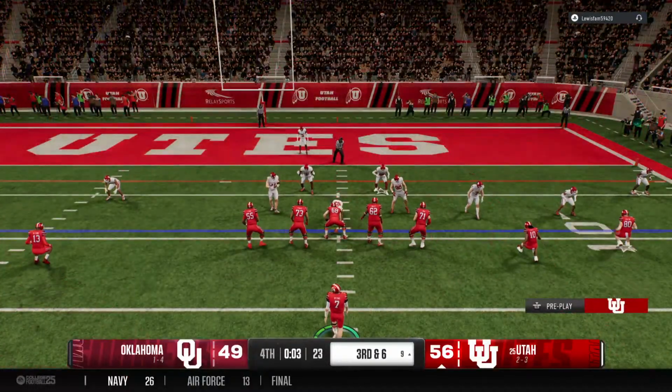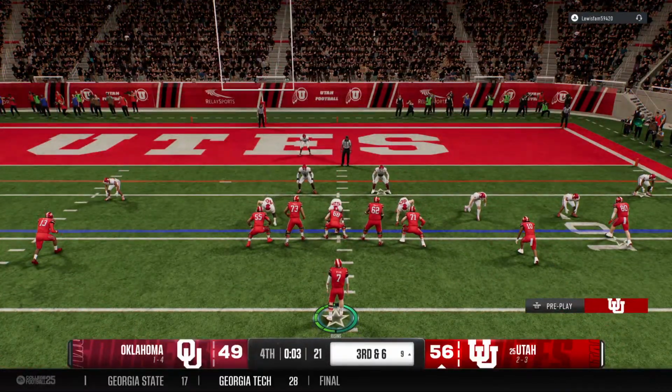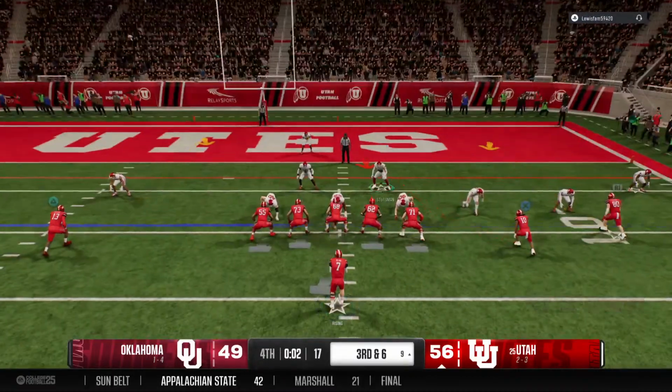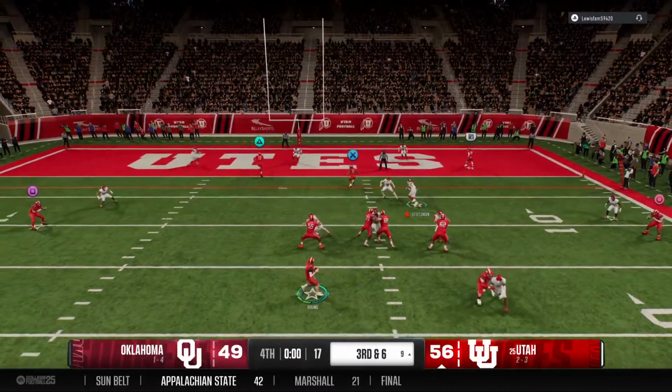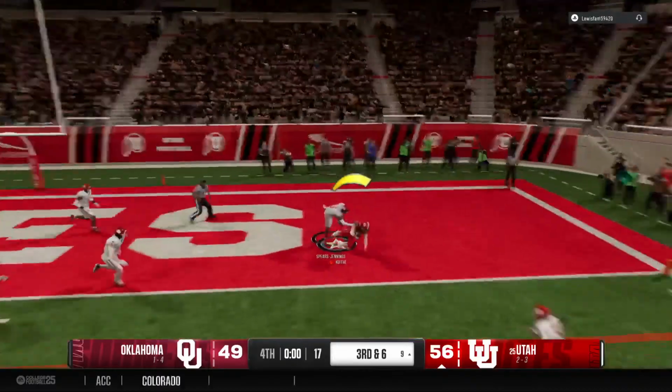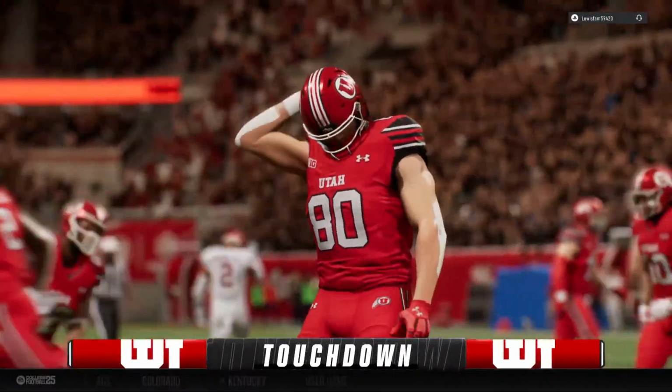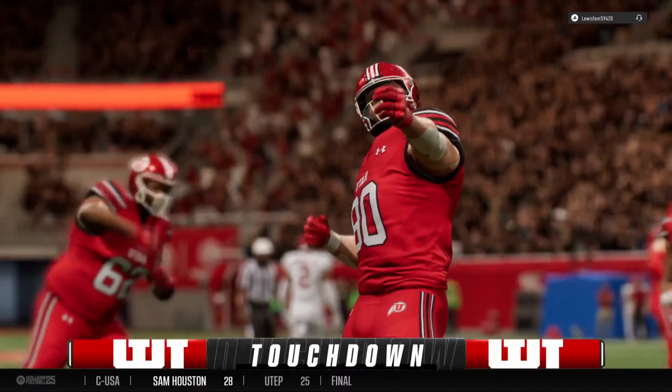Tight quarters deep in the red zone, but they can pick up a first down without scoring. Third down. Looking for a man. It's Rising. Fires to the end zone. And he reels it in for a touchdown, and that just might seal it.